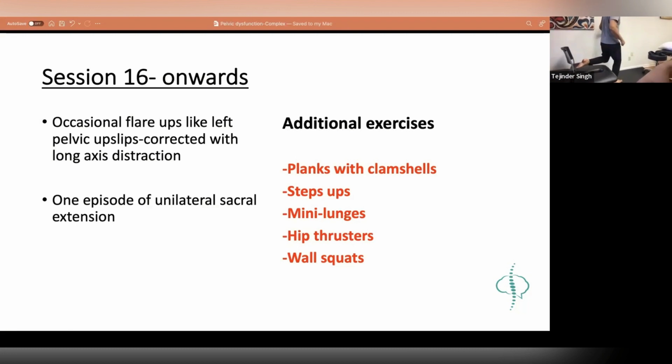Make sure that when they're doing it, they're not internally rotating, because the tendency is to internally rotate when they do a mini squat or mini lunge. Okay, you can come back and sit there.